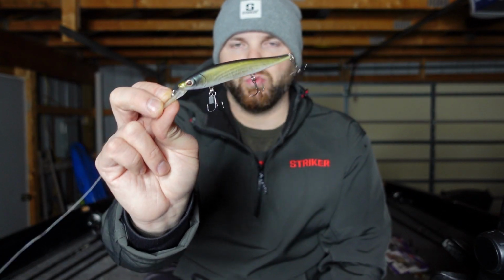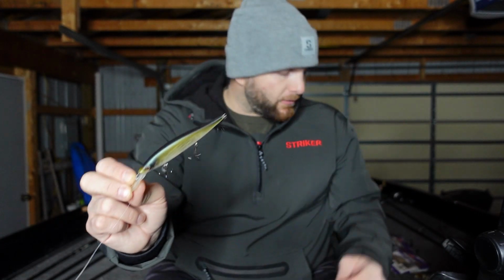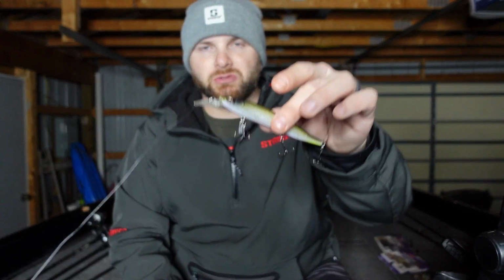Now, where I'm going to fish the 112+1 is anytime that I'm fishing around wood, or anytime I want it to deflect off cover. Having a bait like the 112+1 with that bigger lip and a bait that doesn't sink quite as fast allows you to fish it around cover because it does want to deflect a little bit better than the standard 112.